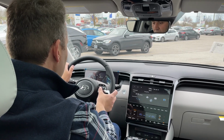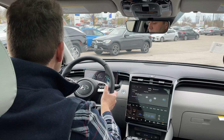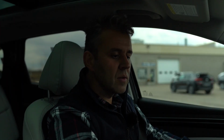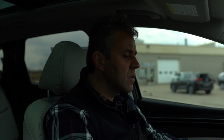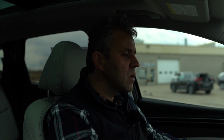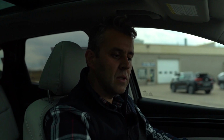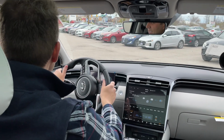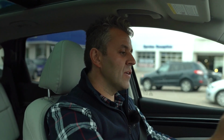Let's reset everything. No, I don't need the radio. Okay. Let's set the trip info. Hybrid. Come on. Here we go. Now it's fully electric. This is really interesting. It's fully electric. Oh, now it turned on the engine.